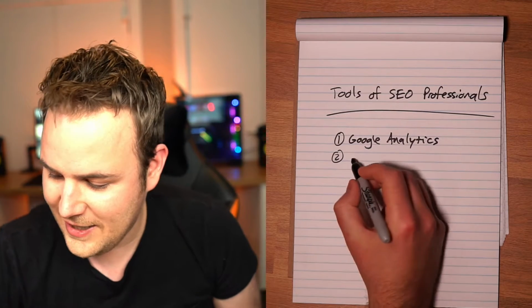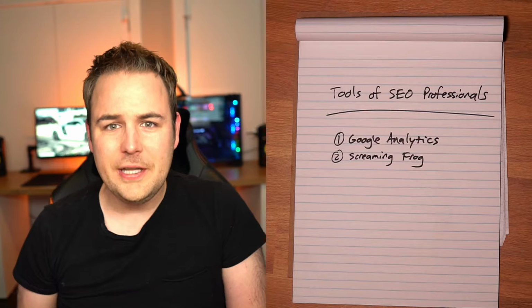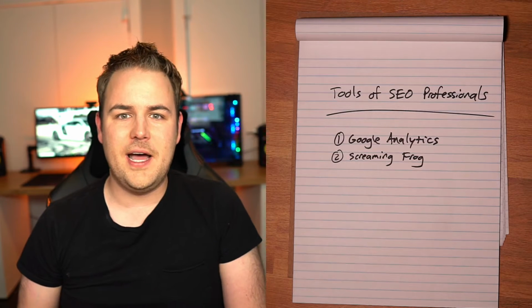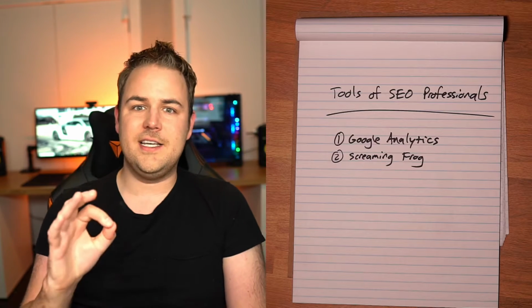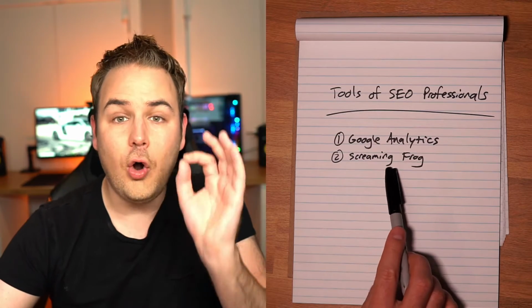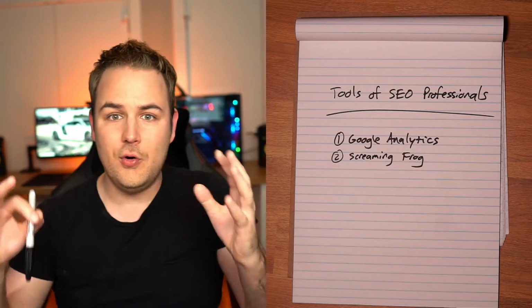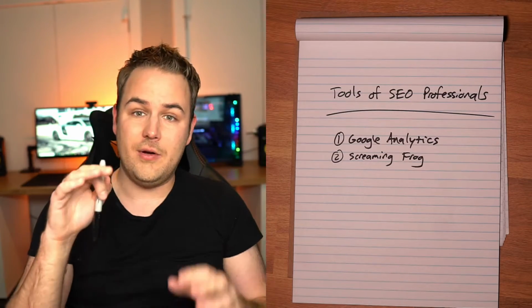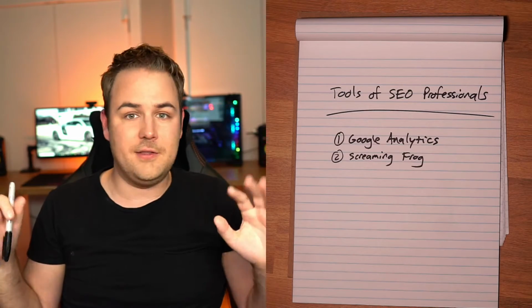The second one I like is Screaming Frog. This is a really interesting tool created by some guys, I think out of the UK. And what it does is Screaming Frog crawls your website similar to how Google would crawl it. So they have their own crawler, spider. It goes out, you tell it which website to crawl. You can crawl your website or anybody's website out there.